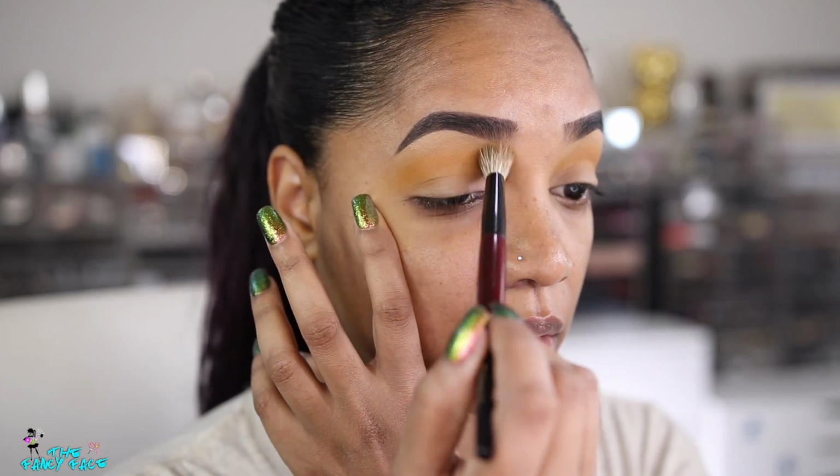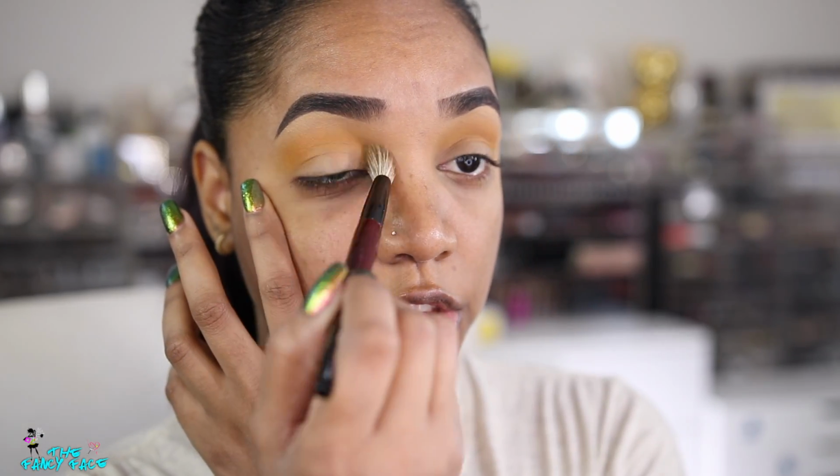I'm bringing this color all the way in to the inner crease as well. But I was like, no, you don't get to cheat at all. You need to use the colors that you chose. Thank you so much. Thank you.